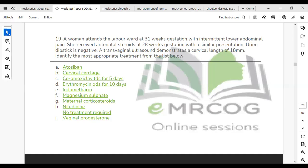You know why no treatment required? Someone, please, if you are awake, tell me why not indomethacin? She's having pain. So why not indomethacin? PDA because she's 31 weeks. Excellent. So if a woman like this comes to me with lower abdominal pain and the pain is intermittent, there is no gush of fluids, there is no cervical dilatation, okay? I'm going to give her a painkiller.